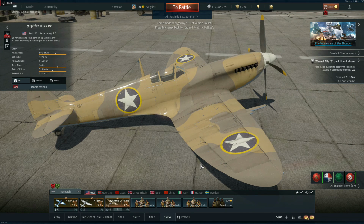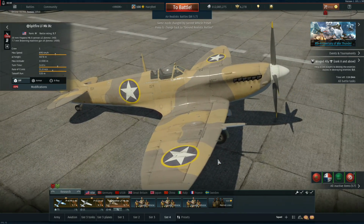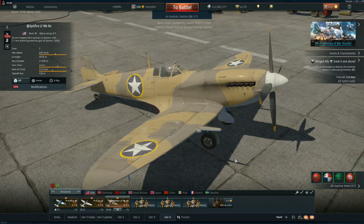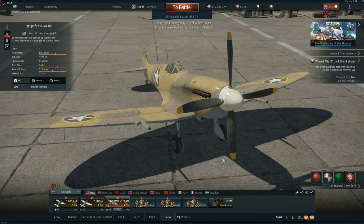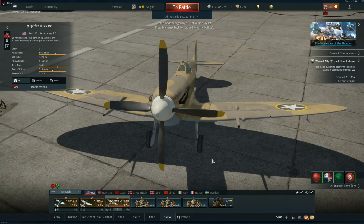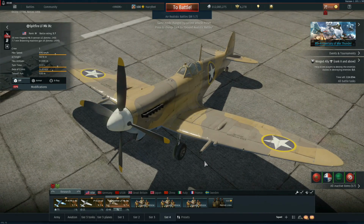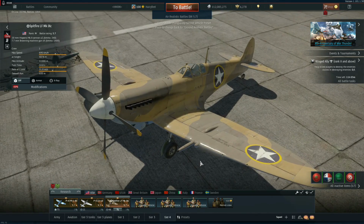Oh, the Spitfire LF. This thing is an absolute monster. Look at that rate of climb. 31 meters per second. That's not an exaggeration either. This thing climbs like a bat out of hell. It's not clipped either, unlike the Great Pretender. So the turn rate is still just amazing.